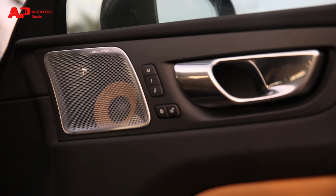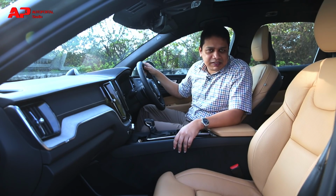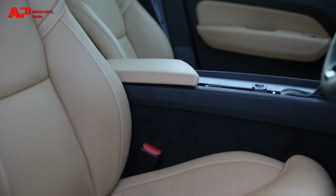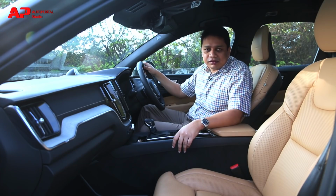And if you are an audiophile, then you should definitely go to a Volvo dealership just to check out the stereo on the XC60. Well, another thing which needs special mention are these seats. They're the best in the business. In fact, they're definitely ahead of the other German rivals on sale.